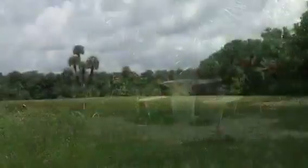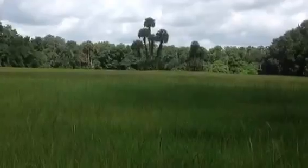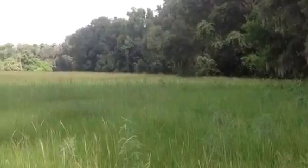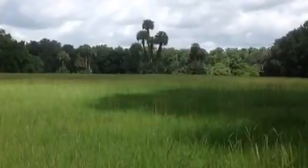Here we are in Holy Ground Field. This is one of my favorite fields at Fair Oaks. It's lovely, with these big palm hammocks. It looks like a scene from the past. This is the Florida I remember as a child.